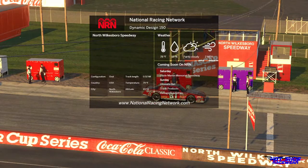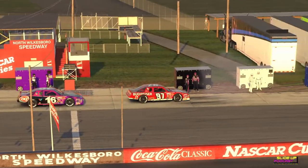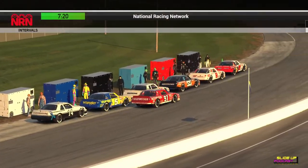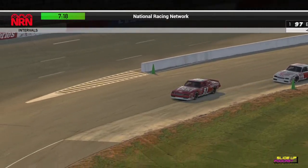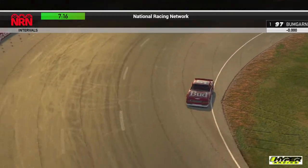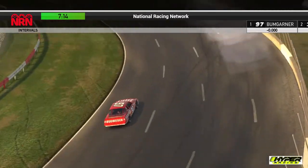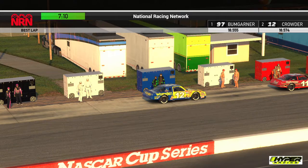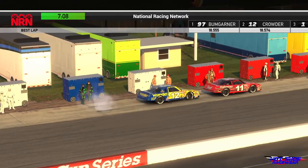Practice has right about 8 minutes or so left. Mike Bumgardner, your quick timer. He has checked in with a quick lap time of 18.56 seconds. Second on the speedway will be the number 12, Jackson Crowder. He's timed in 18.57 seconds.